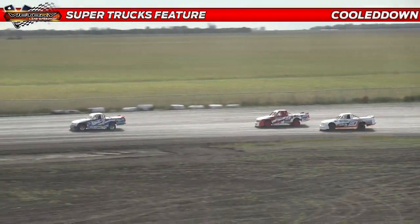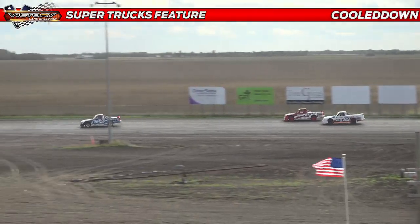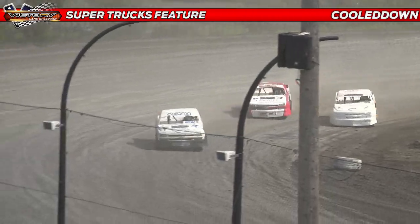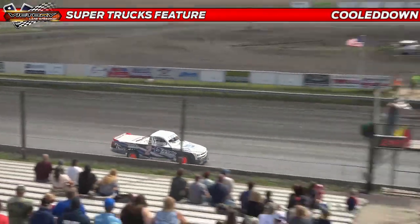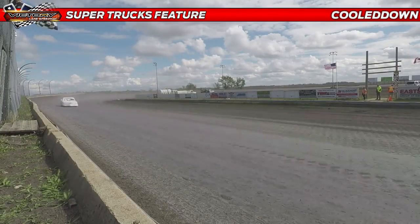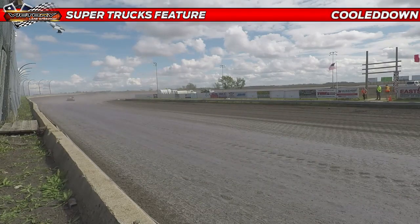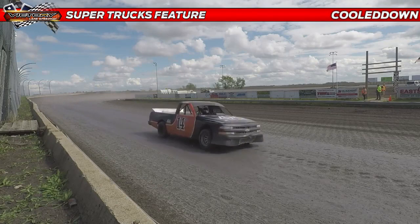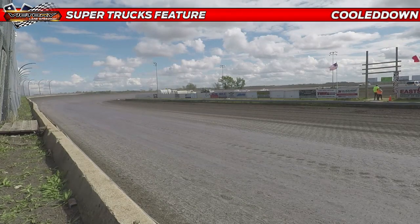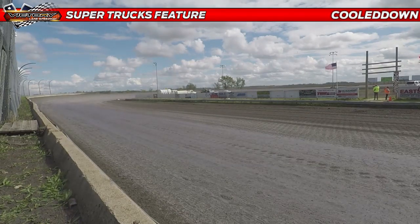Second spot is the other Dynasty Bathrooms number 2. The 20 of Chris Audette doing a good job of trying to get that second spot back and wrestle it away from Jamie Vernaus. But the checkers are waving, and the winner is Eric Guillot again. Second spot, I believe, was the 20. Audette grabbed second spot at the line. Boy, I couldn't tell from here, but that is a dandy. Chris Audette doing a good job. Anytime you can beat one of those Dynasty Bathroom trucks, you got to love it.